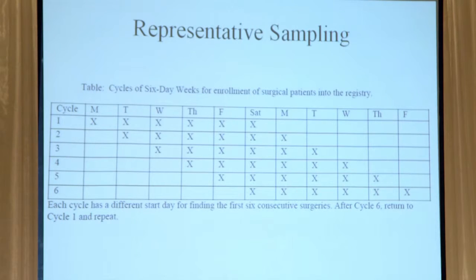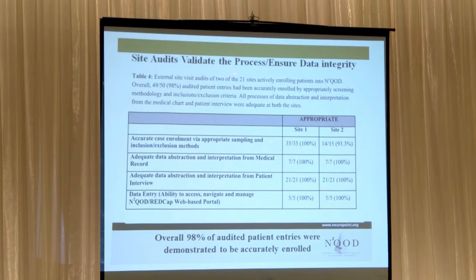We use a representative sampling methodology, which is a way for us to try and ensure that the information coming in is representative of all the patients that are being seen in that center that would meet inclusion-exclusion criteria. And it's a 6-day rolling scheme where the first day of each 6-day period varies from week to week, so we're not biasing it to a particular day of the week. And we've validated this particular model in a couple different centers. Site audits have basically been able to validate that their processes are intact, and we've been ensuring the data integrity.